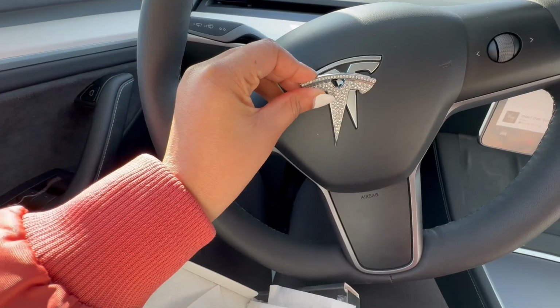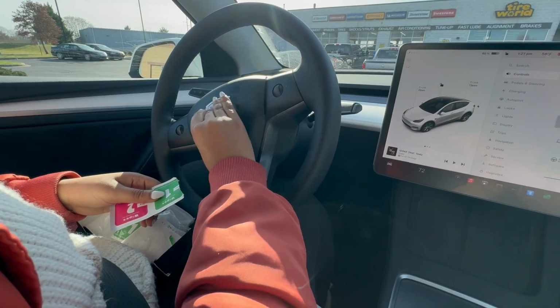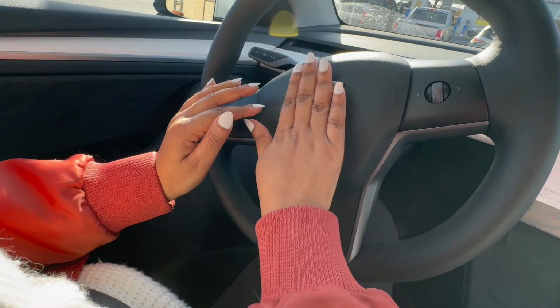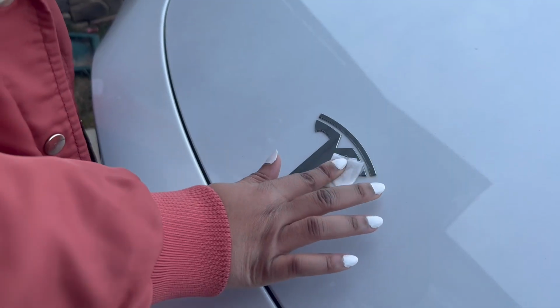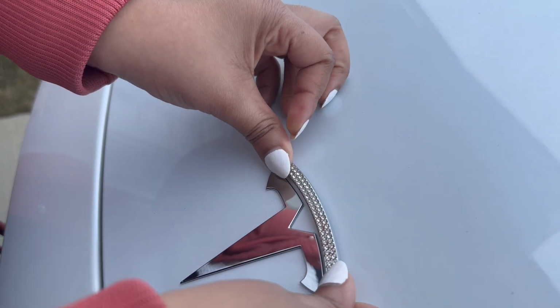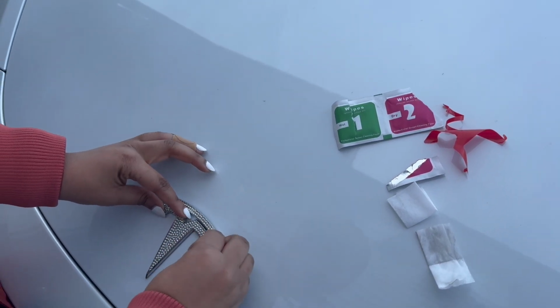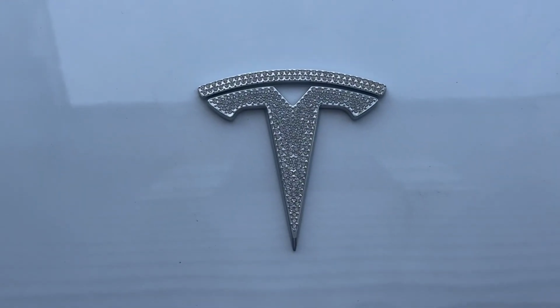I also ended up installing these blinged out Tesla logo things to the car, on the steering wheel and on the front and the back of the car, just to make it a little bit more girly, a little bit more me. And I think it came out cute. It's a little bit unique because everyone these days drives a Tesla, and so I know my Tesla is mine because of the little blinged out personalization thing that I added to it, which I think is cute.